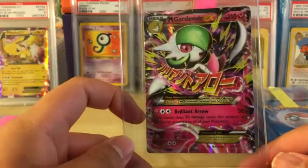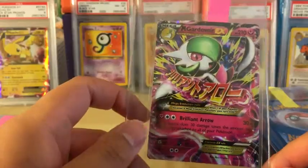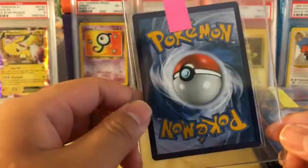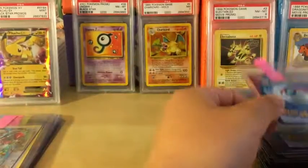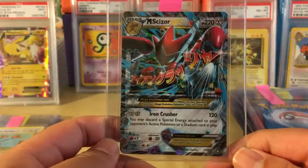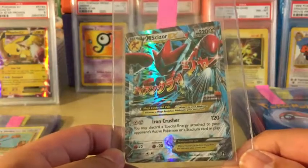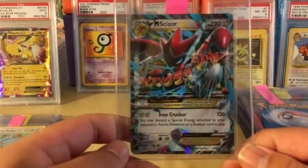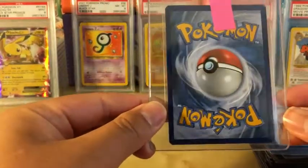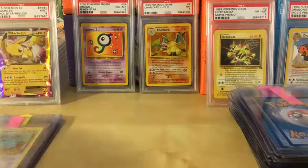Mega Gardevoir EX from Primal Clash with Brilliant Arrow. Very nice artwork, I must say. And it's also a very clean card. This one, 10. Now we got Mega Scizor EX from BREAKpoint. Very nice card. Actually, very playable. This one I'm hoping to get the 10.